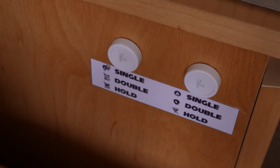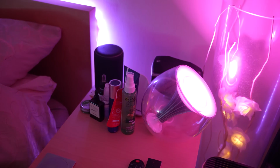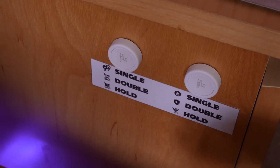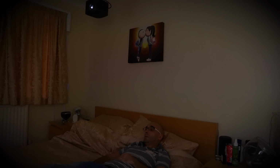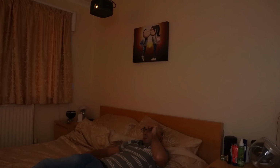And over here we have two Flic buttons with a couple of printouts to remind me what they actually do. A single click will turn the lights and entertainment system on, but clicking it again turns the lights off, but leaves the entertainment system still on. This is because Nisha usually goes to sleep before me and asks me to turn the lights off whilst I carry on watching TV.